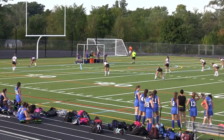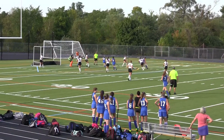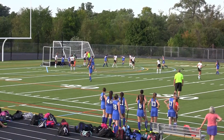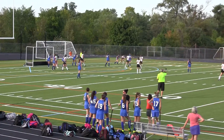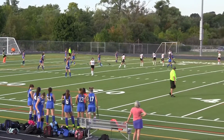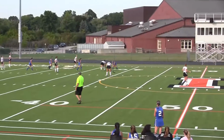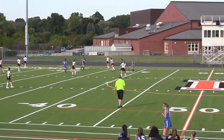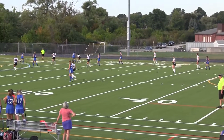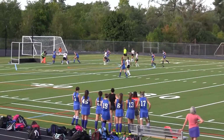Lauren gets it into Charlotte. In the middle to Izzy. Taps it up to Anna. Back into the middle. Anna's still in a battle for it on the side of the field. And they're going to have Georgetown flip it up. Lauren knocks it down at about the 40. Flips it up to Anna. Anna drives it to the middle.